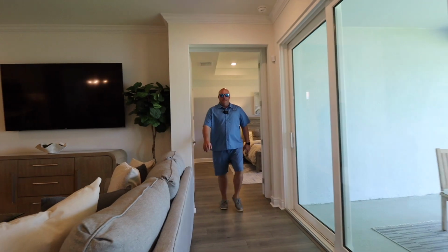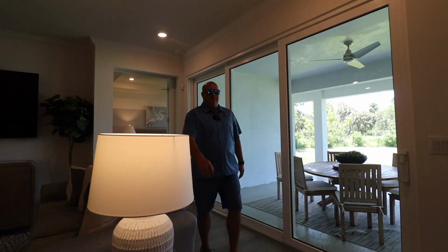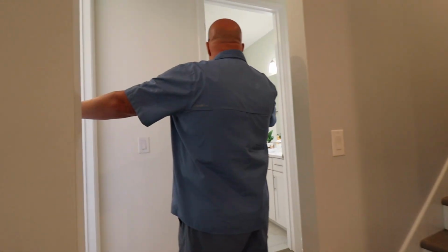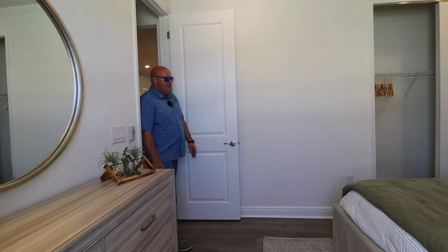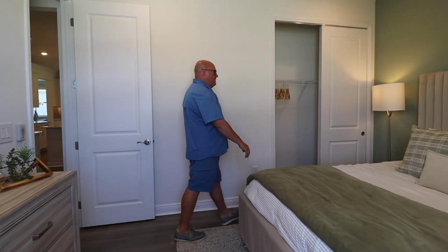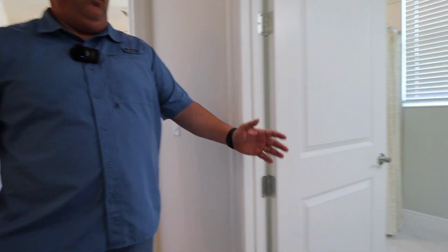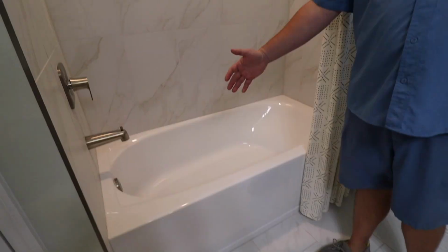Now we're gonna check out the secondary bedrooms on the main floor. So this is a great split plan. The other 2 bedrooms and full bathroom are on this wing of the house. And this is the second bedroom, a good sized room. And the room has natural light with a window. And then as you come out, you have a full bathroom here, quartz vanity, tub shower combo.